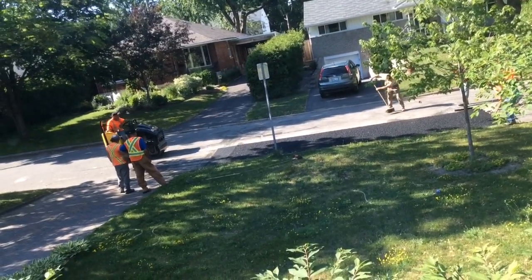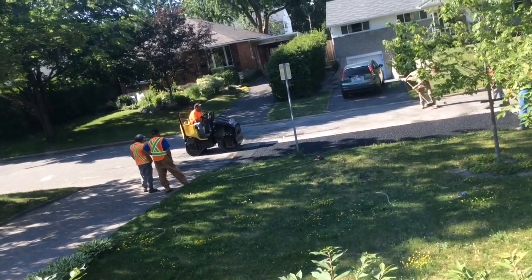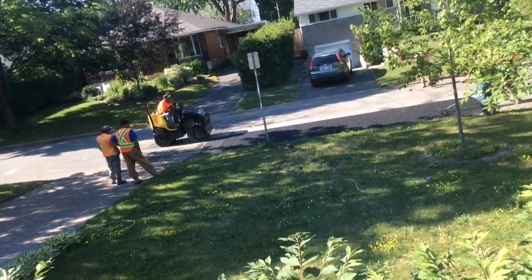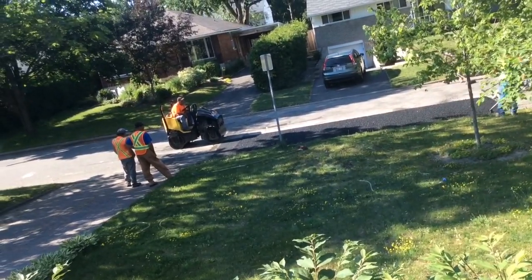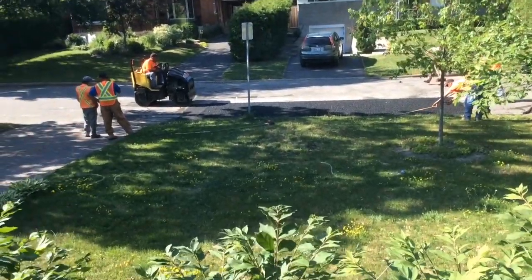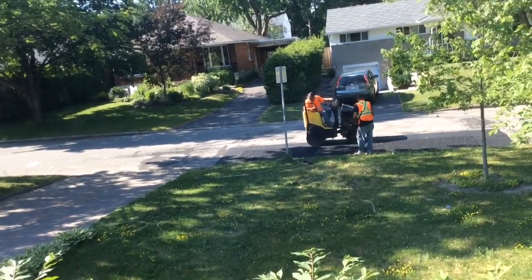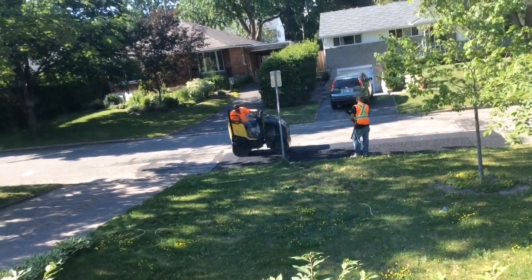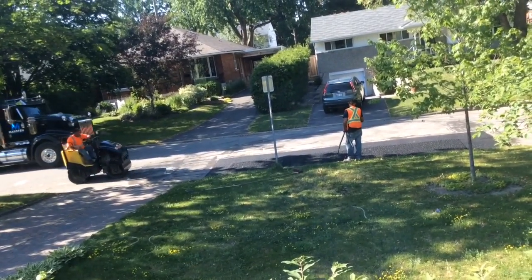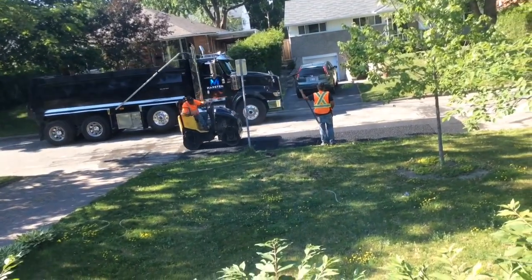Hopefully when it's all done, these holes usually sink down a couple of centimeters in time. They settle. So I hope they build it up a little bit above the hole. Hopefully now it's at street level. In the past I've had to call them back to build it up a little bit.